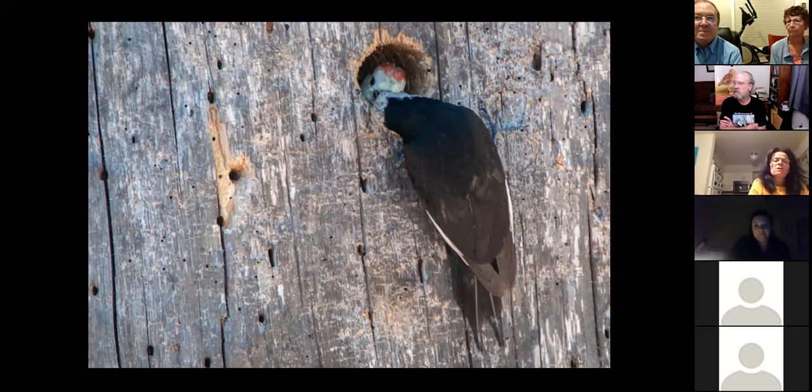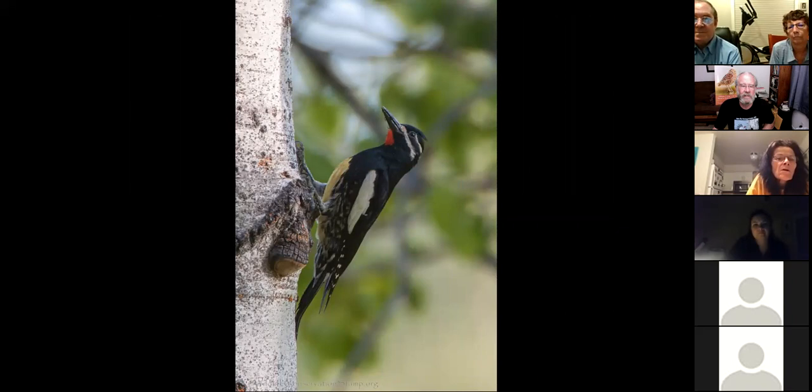Next slide. A lot of people don't recognize this bird. Some people think it's some weird kind of flicker. This is actually a female Wilson's sapsucker. Next slide. And the male looks like this. So they're totally different. The male has lots of bright color on it with the red throat and the yellow belly.